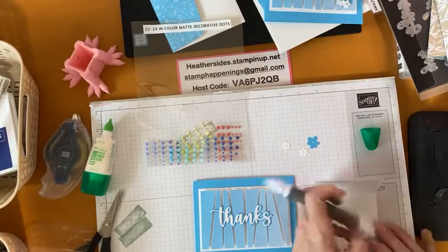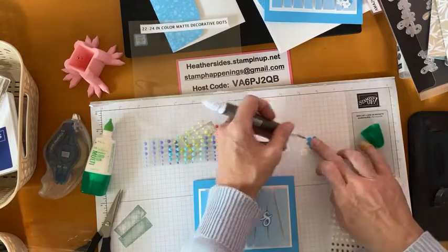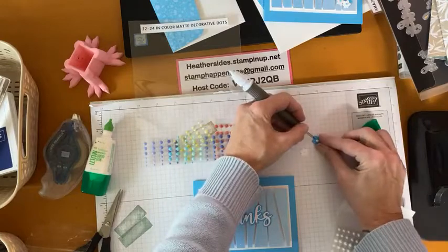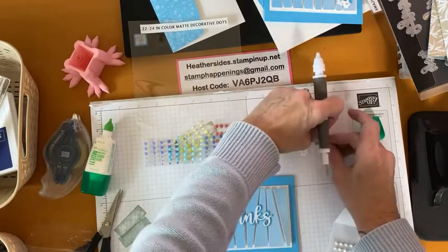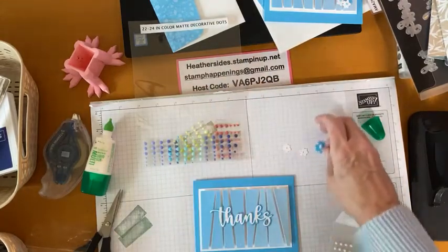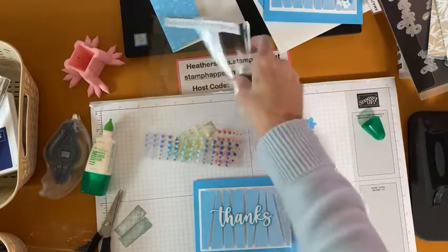So I'm going to take one of the little white dots here, and I'm going to put it on my Tahitian Tide flower. Scoot it over just a little. The funny thing is the centers of these little flowers are off center. So it took me a while to figure out why, when I put the little thing down, I couldn't get them in the middle. Well, because I wasn't putting them in the middle, that's why.